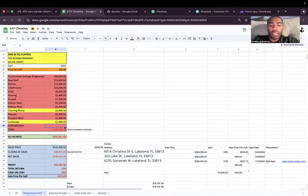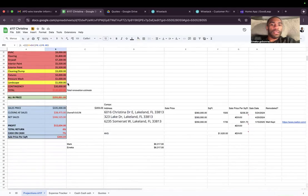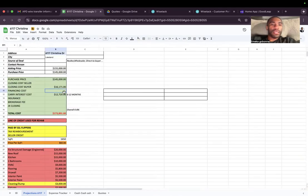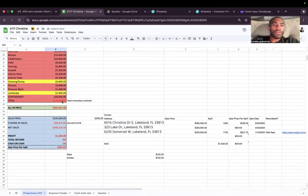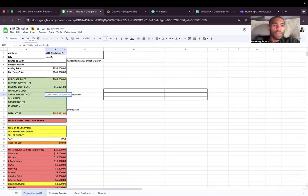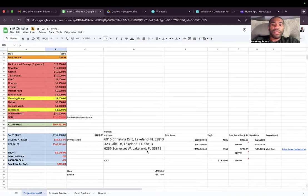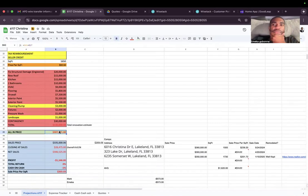But let's stress test this thing. Oh shoot. So let's say it's 120 grand and it takes us 8 months to sell. We'll make some money. Let's say it takes us 15 months to sell at 120 grand. We'll make 752. Let's bump this up to 130 grand. We lose money if it takes 15 months. If it takes 10 months, we lose money. So basically, this rehab right here is very important.